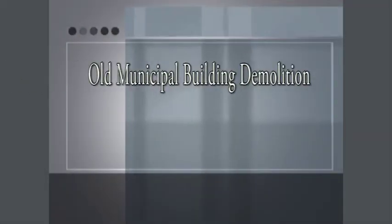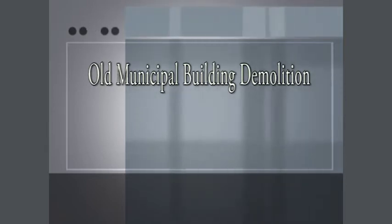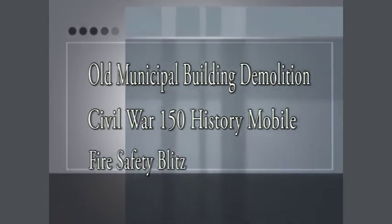Segment of Suffolk Headlines, we watch the first stages of demolition of the old City of Suffolk Municipal Building. Then we head to the Suffolk Visitor Center to tour the Civil War 150 History Mobile. And finally, we head to downtown for a fire safety blitz with the Suffolk Fire Department.